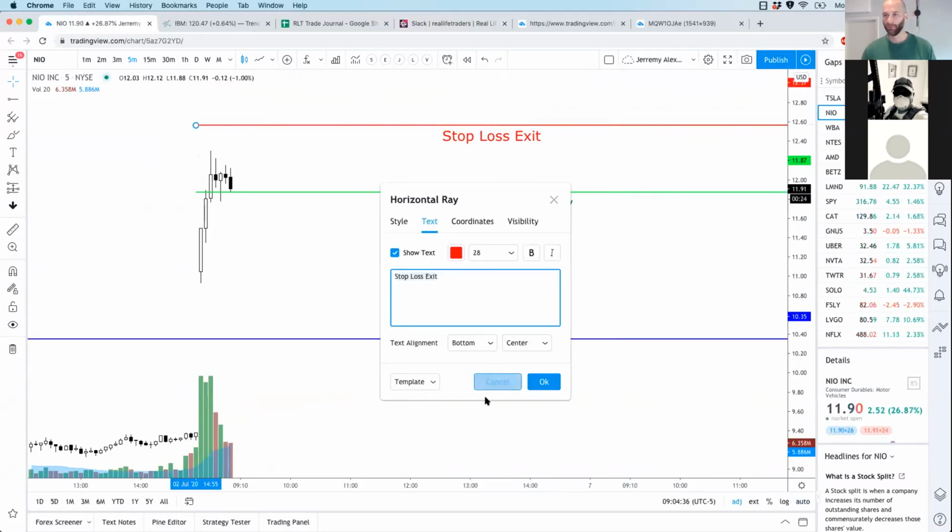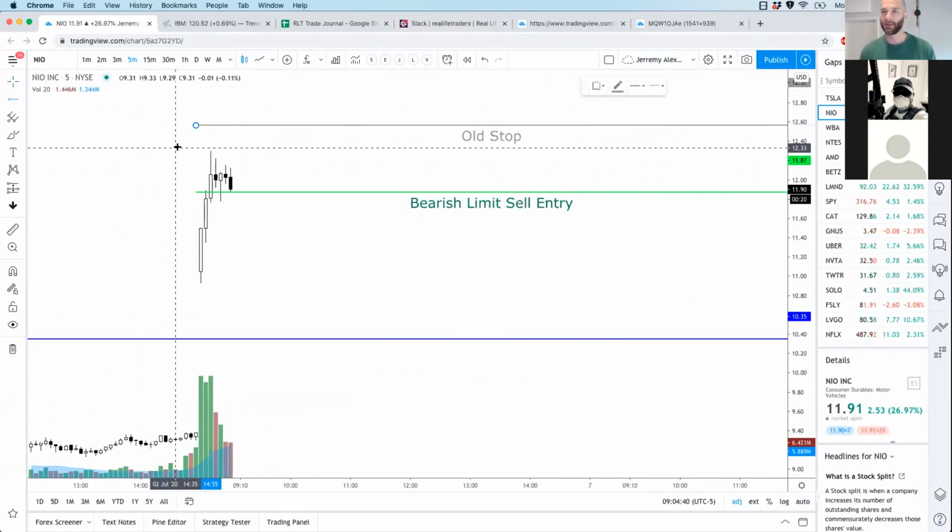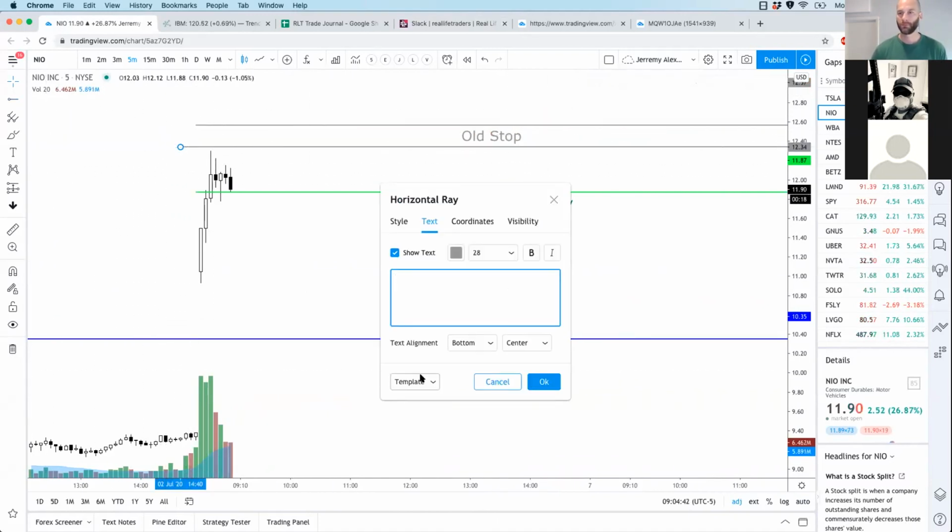Come on. All right, old stop, and I'm going to lower the stop on NIO. Stop loss on NIO goes to here.